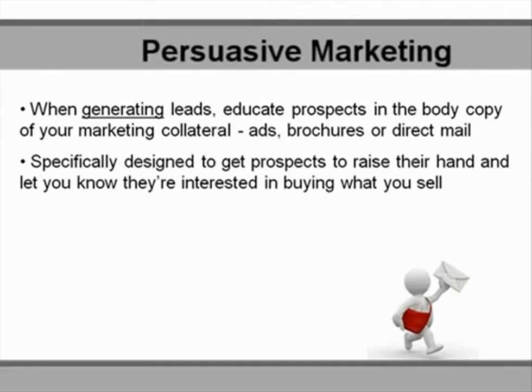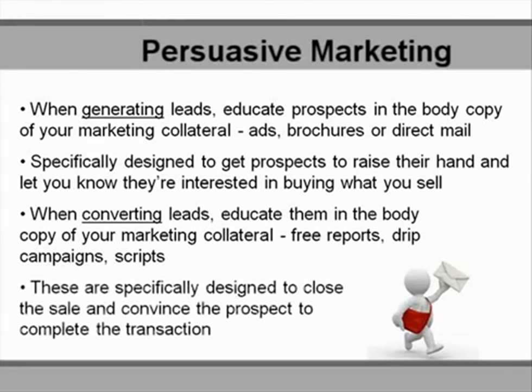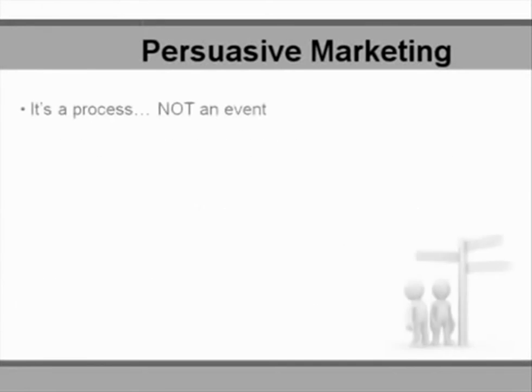However, if you have already generated the lead and now you're trying to convert that lead to buy what you sell, you must educate them in the body copy of your marketing collateral, such as free reports, drip campaigns, as well as through your scripts. These are specifically designed to close the sale and convince the prospect to complete the transaction. This is persuasive marketing, and as you can see, a process, not an event.